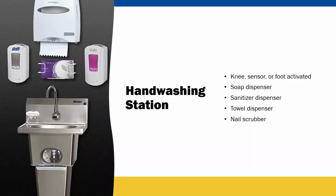This is just an example of a hand washing station, but there are a variety of options out there. I don't know if anyone here has seen them, but there are knee, sensor, or foot activated hand washing stations. This particular one looks like it's a sensor operated station. You've got a soap dispenser, a sanitizer dispenser, a towel dispenser, and as you can see on the sink, this one actually has a spot for a nail scrubber. But as you can imagine, this sink should also be dedicated to nothing but hand washing. You should not be cleaning salad in your hand washing sink.